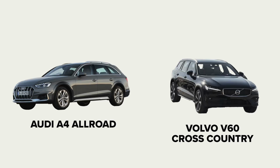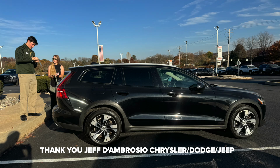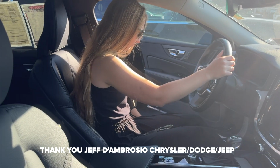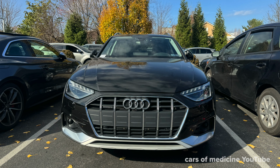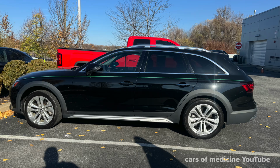Ultimately, after test driving all of these vehicles, our selection came down to one of two wagons. It was between the Audi A4 Allroad and the Volvo V60 Cross Country. And since we came down to the two, we really wanted to spend a little bit more time with each of them. So we test drove each one again a second time, but more specifically with the specs and model year that we really were interested in.